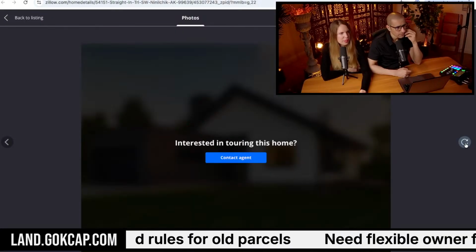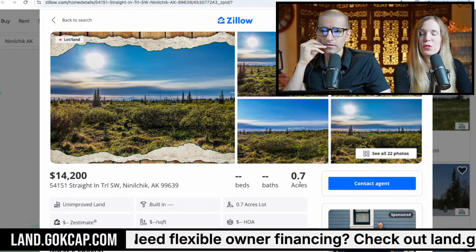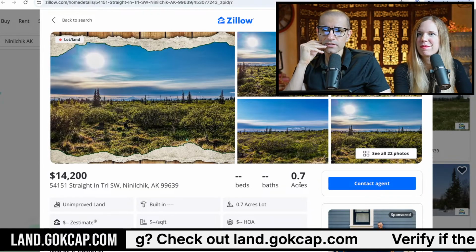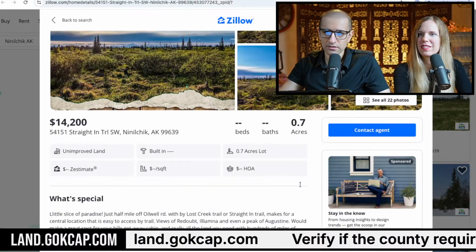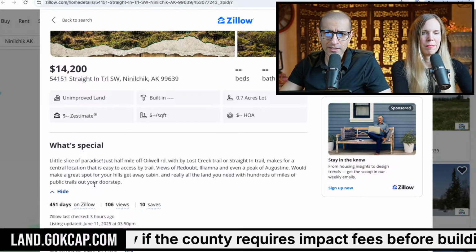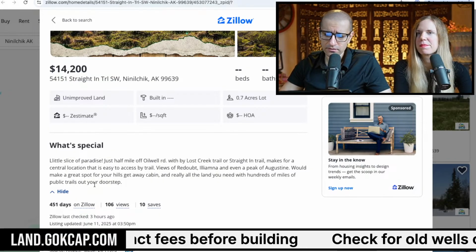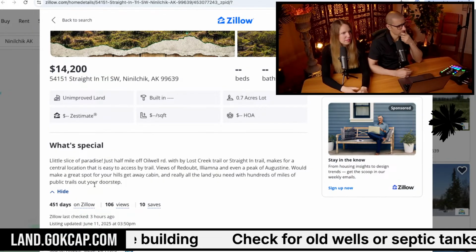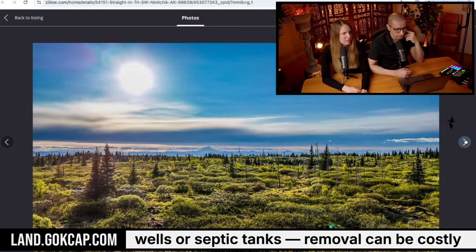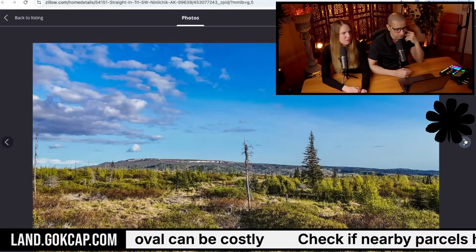Oh, are the roads maintained by the local management? Well, it's only 0.7 acres. 0.7 acres. But it is pretty. Ninilchik? Juniper, we are looking at a 0.7 acre property in Ninilchik, Alaska. What can you tell about that area? All right, keeping it short and sweet. Ninilchik, Alaska is this cool little spot on the Kenai Peninsula. Think fishing village vibes, gorgeous coastal views, and definitely a laid-back, outdoor-friendly feel. Basically, if you love nature and you don't mind a bit of wilderness charm, it's a gem.